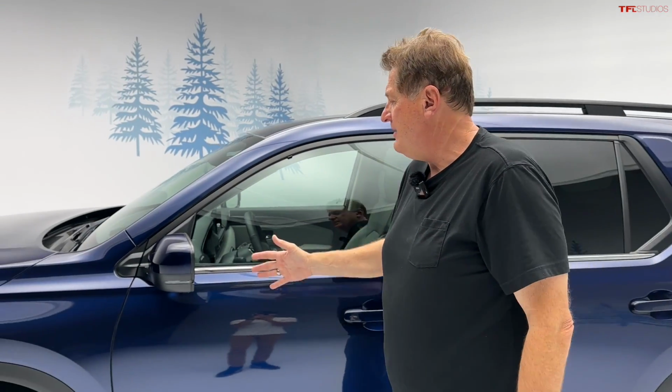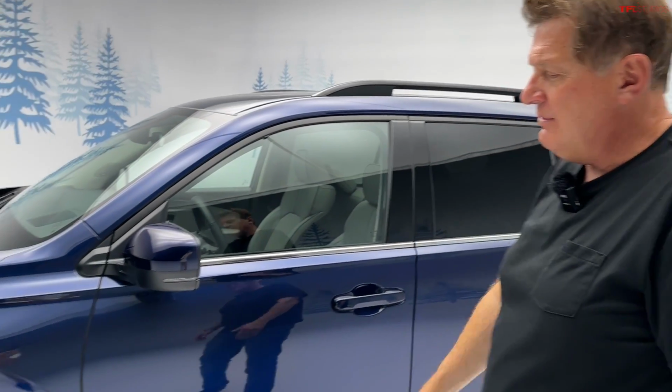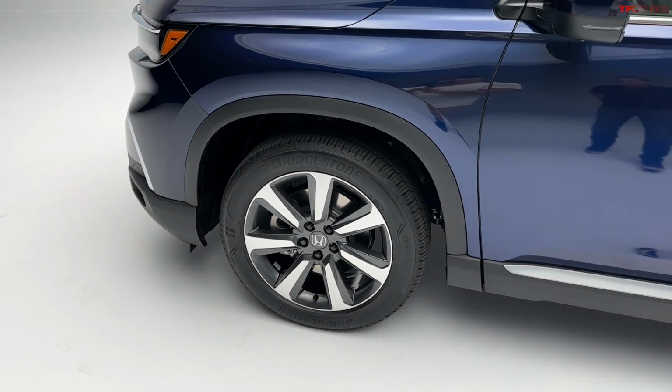It does have Honda's full suite of Honda Sensing, so you're looking at autonomous collision braking in the front. Yeah, lane keep assist. Don't run over the airbags. Yeah, don't run over the kiddos in the back. And what do you think of those wheels? You like them? Yeah, I think they're good-looking wheels.